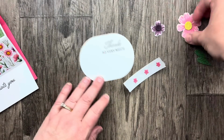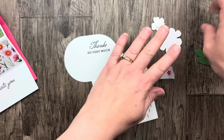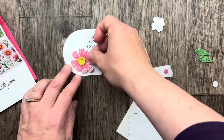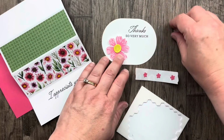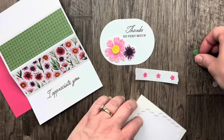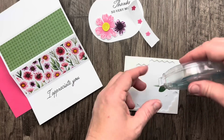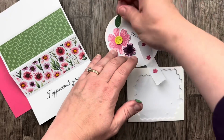Okay, so now we're just going to add these to the card. I'm going to use some Stampin' Dimensionals under the flowers. I'm really liking how this is going. Yes, all these colors are so beautiful, and they just come right from the designer paper. I always turn to the designer paper for my color inspiration. And I don't know what I would do, I guess I'd use the Color Coach without that as my guide. I'm just using regular adhesives, the seal on this.